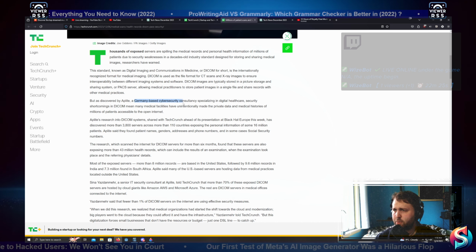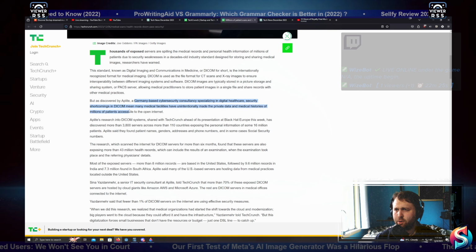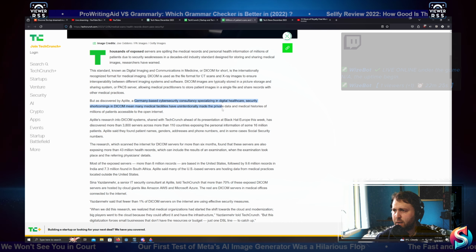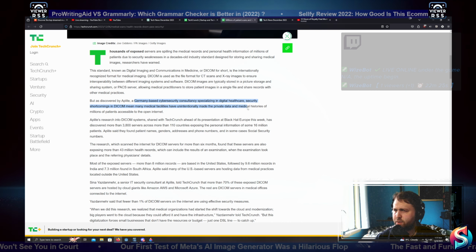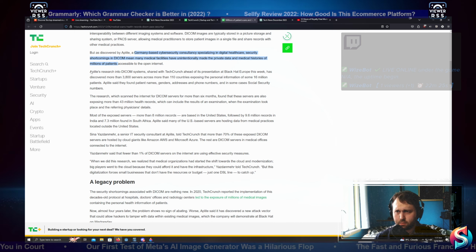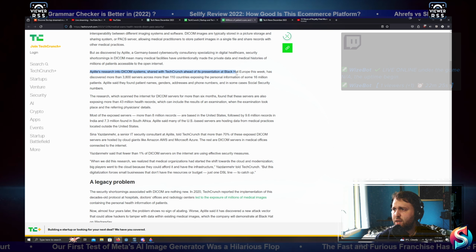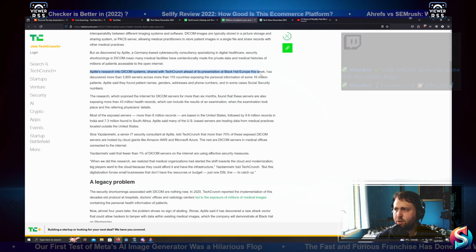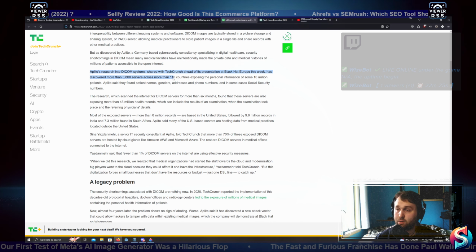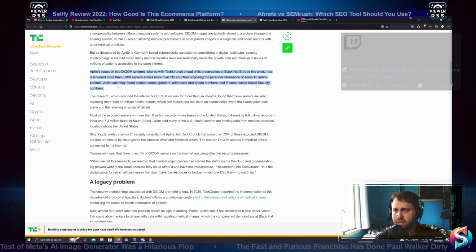a Germany-based cybersecurity consultancy specializing in digital healthcare, security shortcomings in DICOM may mean that medical facilities have unintentionally made private data and medical histories of millions of patients accessible to the open internet. Aplite's research into DICOM systems, shared with TechCrunch ahead of its presentation at Black Hat Europe this week, has discovered more than 3,800 servers across more than 110 countries, exposing the personal information of some 16 million patients.